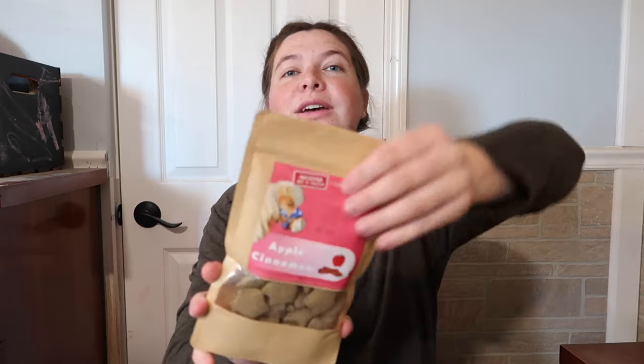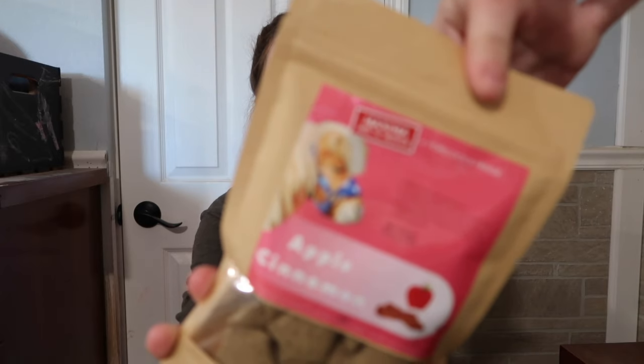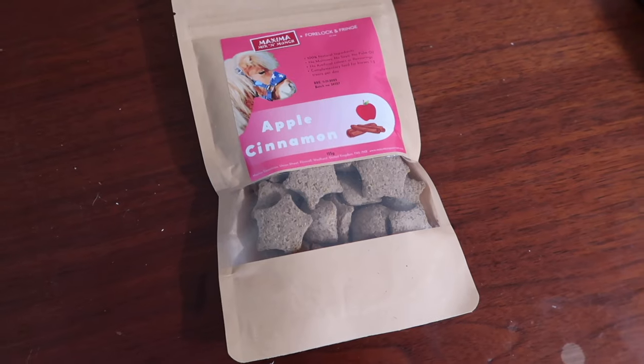Okay. Here is our Forelock and Fringe Advent Calendar, Day 9. Oh, it's a bag of horse treats. I don't know if it'll focus. There we go. So that was our Forelock and Fringe Advent Calendar, Day 9.